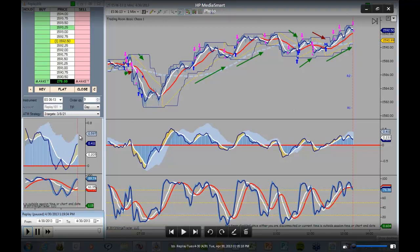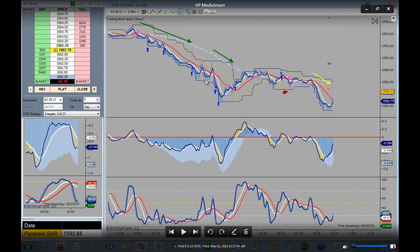So this happens to be from the end of the day, so you can see here's the gold MACD on 5 minutes, and this would have been our matching gold on the 1-minute chart. All right, the next day, this was a tough day.